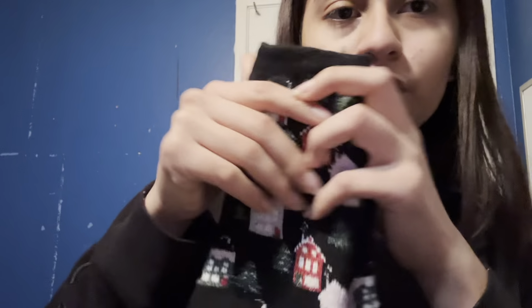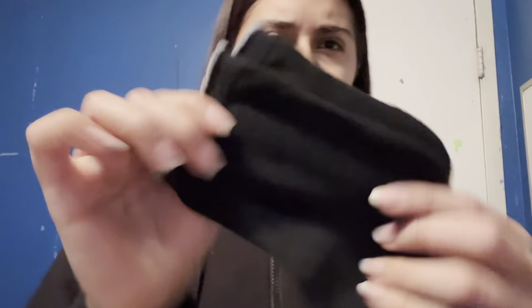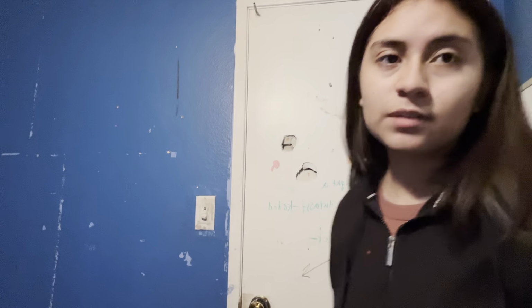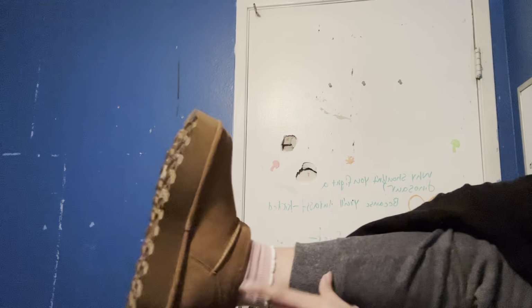It came with this pair. This is the one I wore. And these black pair, they're super cute. They have a Christmas theme on. And then she gave me this other pair of socks, different. They're just regular ones, high ankle ones. They're thin. And these ones come in black and gray, white and gray, gray and pink. And I'm currently wearing some right now. They're pink with white.